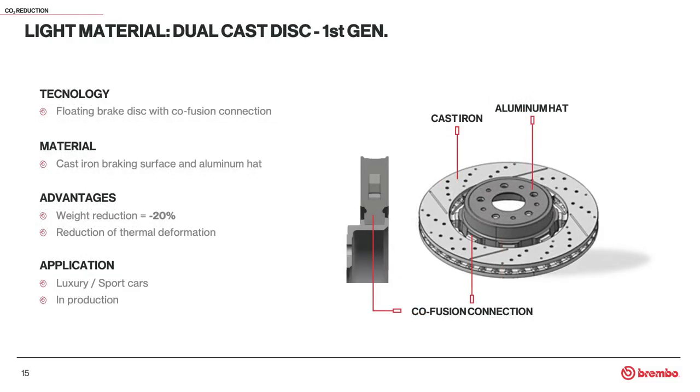Now let's take a look at even higher performance cars, such as competition cars and the most sports-oriented versions of standard premium cars. Here, dual-cast discs are the most widely used technology for reducing brake disc weight. So far, we have looked at composite discs, consisting of two parts joined by pins, pressure, or co-casting, which do not allow any movement at all between the two parts. Dual-cast discs differ in this respect.